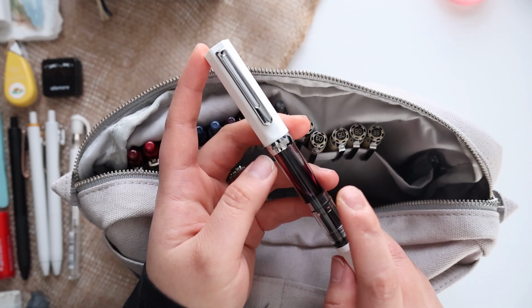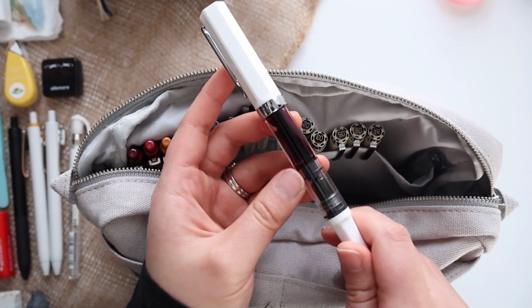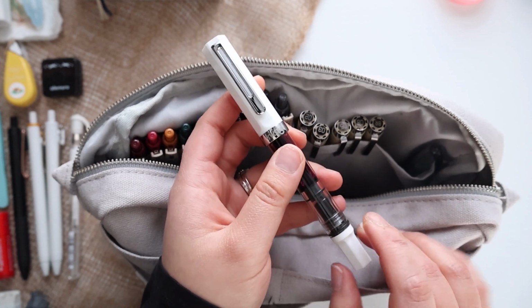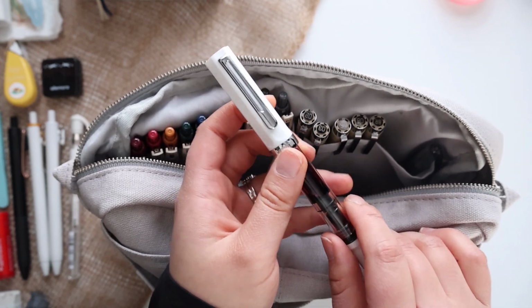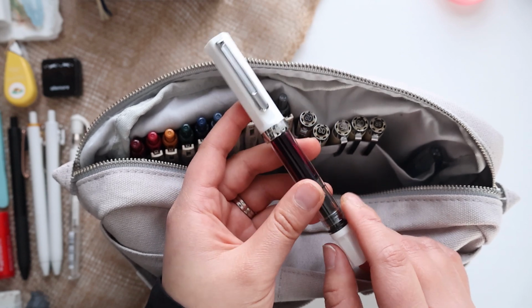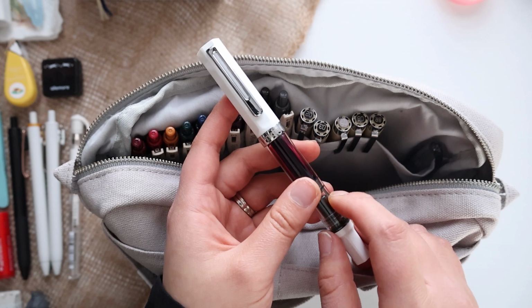Collection of the Day to Night ink inside, which is kind of this soft muted purple, which I have been really enjoying and I can't get enough of it. So I've been trying really hard not to write with it every single day. But yeah, that is currently what is inside of this fountain pen.